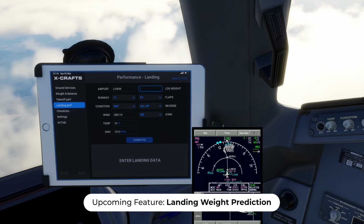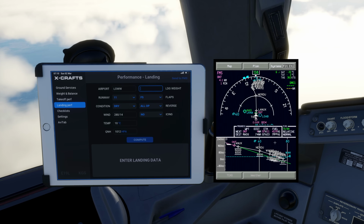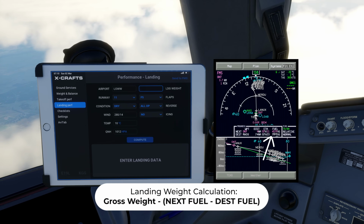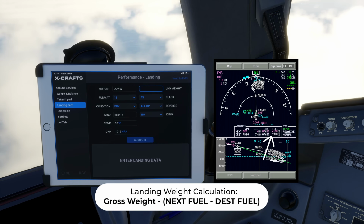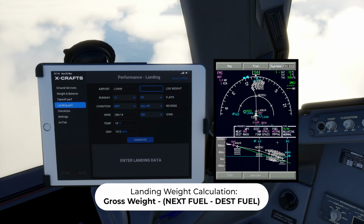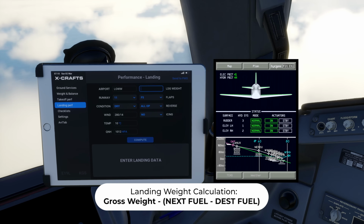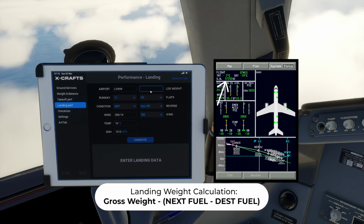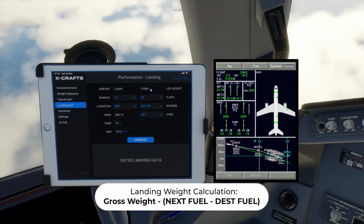In our next versions, the FMS will calculate this for you, but for now we still need to calculate it ourselves. So we will simply take the difference between the destination and the next waypoint fuel, and we will subtract that from the gross weight. The difference between those two is 200 kilos. So we are going to go to the systems page, go to the status page, and now here we can see the gross weight. So 37,250 minus 200, let's make it 37,000 kilos.